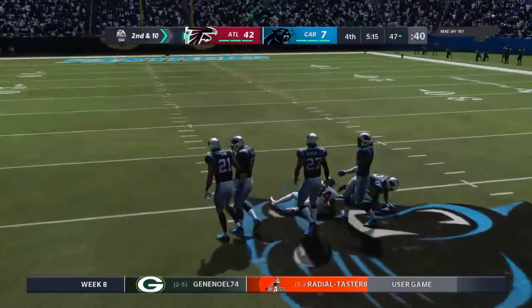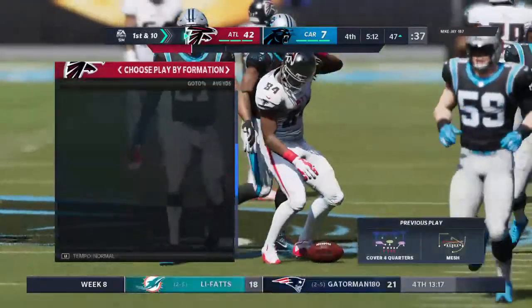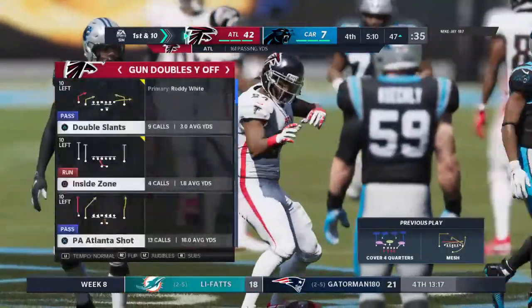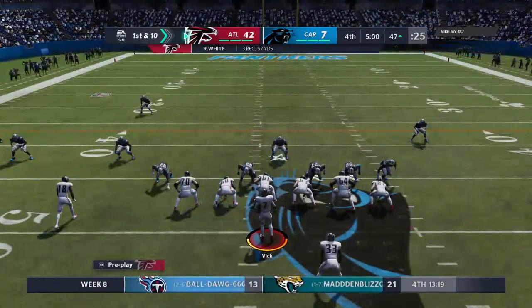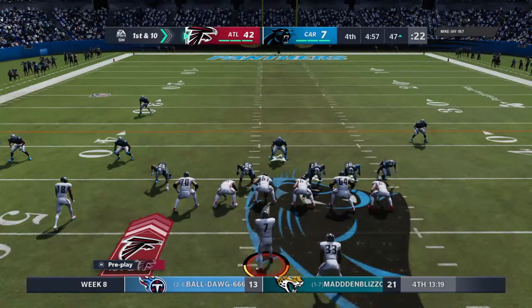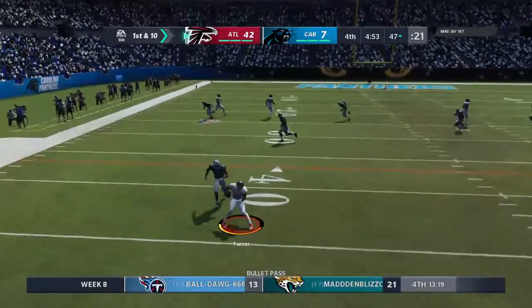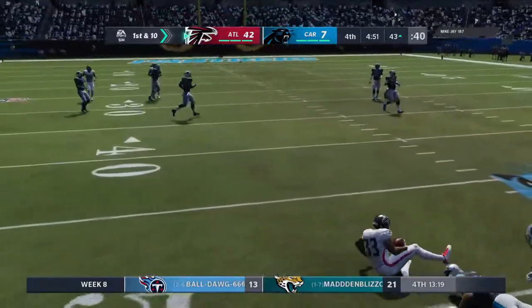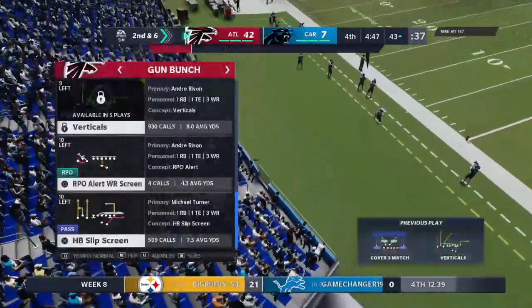A scrap for the football, and he's going to come down with it. And he'll be taken down, but not before he works it past the 50. It's a pickup of 17 and a first down, Falcons. Back to throw again. And he's going to find his man out of the backfield. That's complete. They'll contain him to just 4.